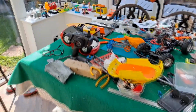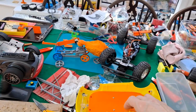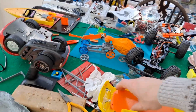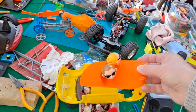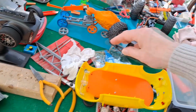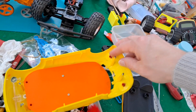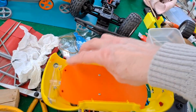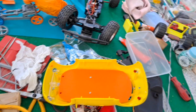Table's getting into a bit of a mess, doing too many jobs at the same time. Doing a bit more work on the Volkswagen Beetle. Seeing if I can sort out getting the heads in there. Also have it in mind to possibly put lights in it because it's got perfect sockets for the LEDs to go in there, so we might end up with lights on it.